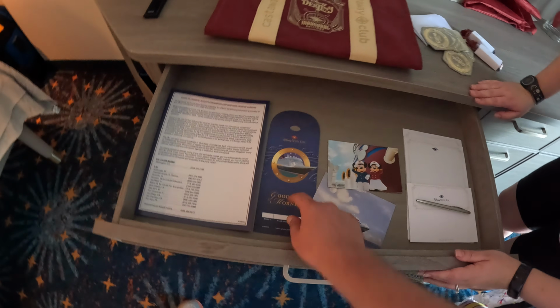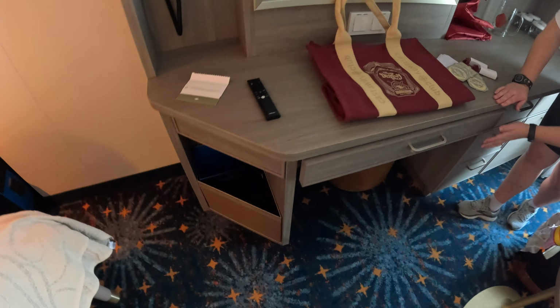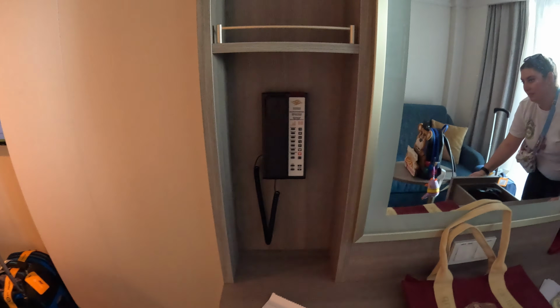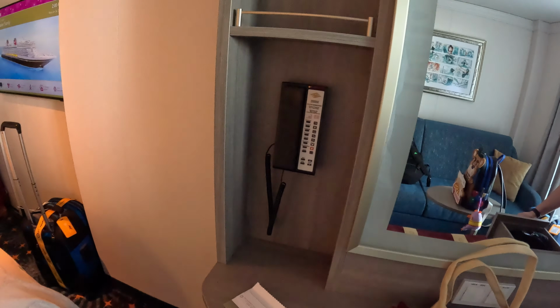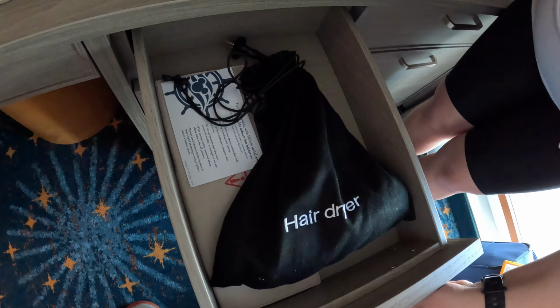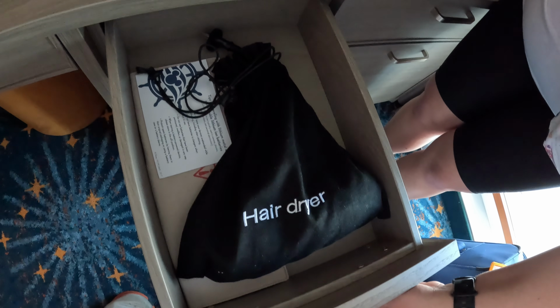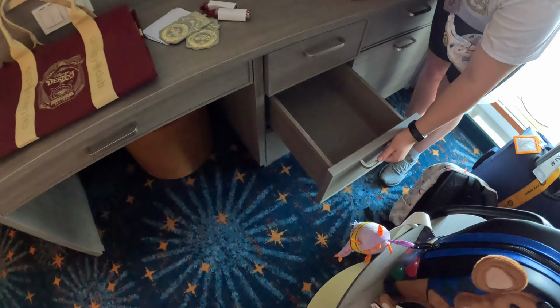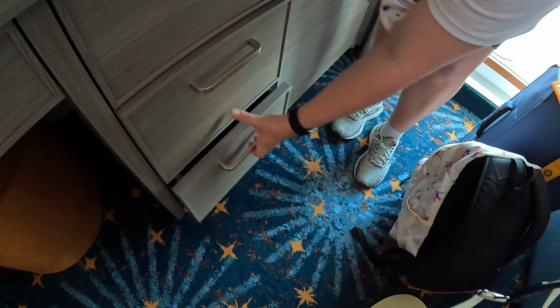And this is for breakfast if you want to do room service. Trash is over here. The phone is actually on the wall. That's crazy, because in the Wish, it's not. No, in the Wish, it's on the wall as well, I believe. The Fantasy, it's not because the TV's there, but we have a full-size TV here. We got the hair dryer, everything else. We do have a full-size TV in the room, which is actually amazing.